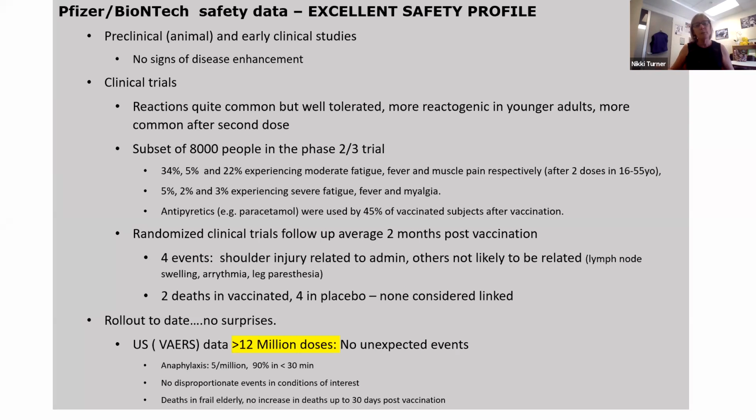Now, I present at the bottom of this slide some US data just out of interest, where they looked closely at more than 12 million doses. Now, these are eye-watering amounts for vaccinology. This is huge amounts of safety data. I can't say strongly enough that we have got very, very large amounts of safety data. It's not just passive, it's also active safety data.